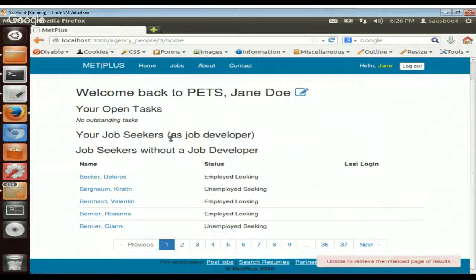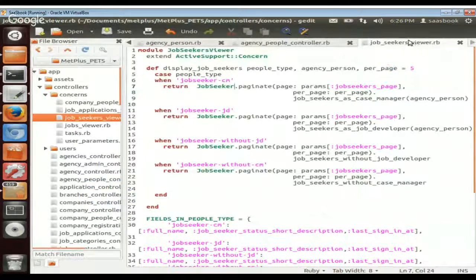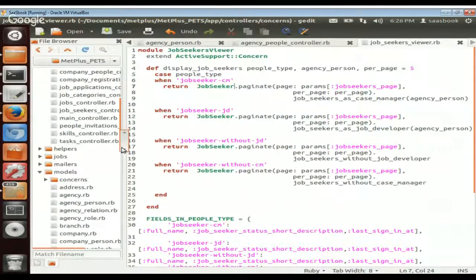I noticed one thing in the job seeker. Before, we used the job seeker model; now we are using the agency person. If I change it, I also did not get the results. That's why I removed it and put it back. Here in the agency, it's using the instance method, not the class method.